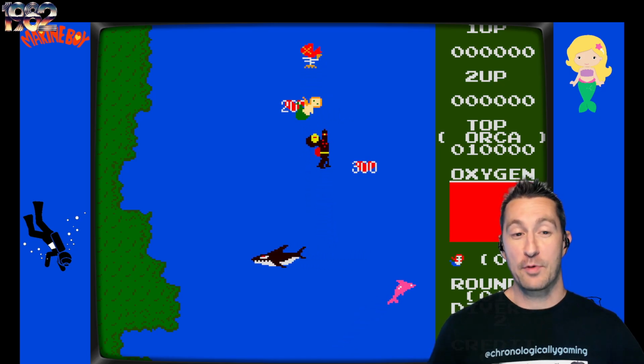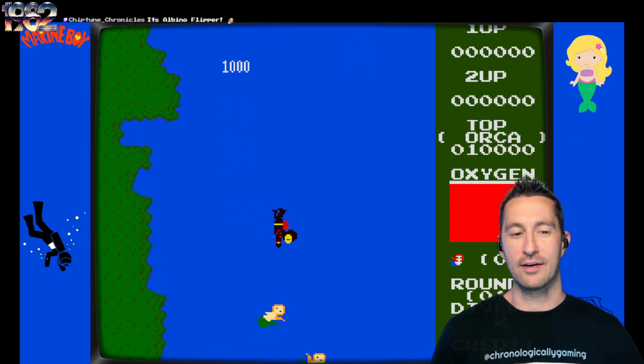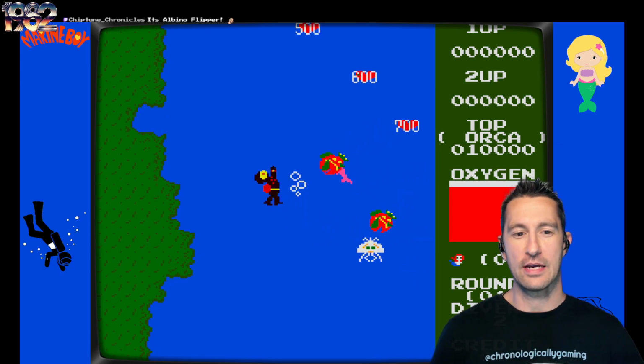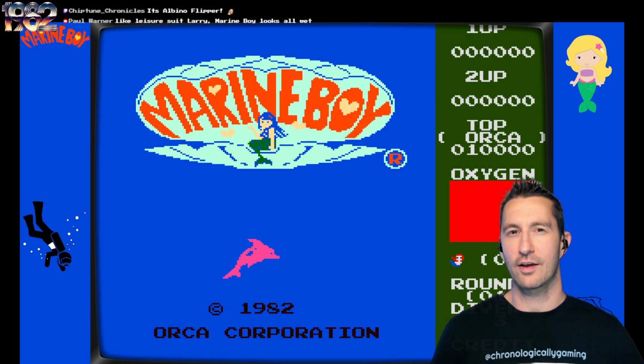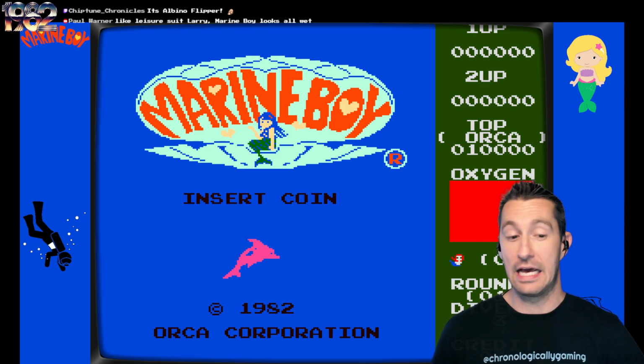All right, the attract mode looks very promising. This looks like we're going to be swimming underwater. Hey, the screen is scrolling, very nice. We're not stuck on the same fixed screen. It almost makes me think that we're slowly, ever slowly moving away from the golden age of arcade games. Everything was taking place on one screen, not anymore.